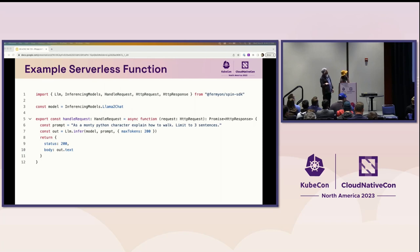I thought I'd just show you how concise this kind of code can be when you're writing a serverless function. This is JavaScript, actually this is TypeScript code. So we import a couple of libraries. This one is actually doing an AI inference, and it is based on the Monty Python Silly Walk demo. So I asked the LLM, as a Monty Python character, explain how to walk. And you can run this little, what is it, about 12 lines of code.